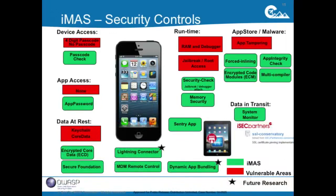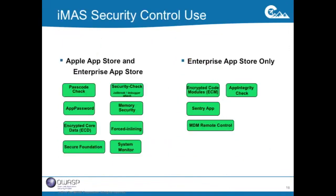And then, jumping over to the app tampering side, we have forced inlining. We've played with the compiler enough that we have a set of instructions that allow you to actually force the compiler to copy code. Compilers are always trying to optimize code and reduce the copies. With security, we want to copy code and make it difficult so that hackers have to patch many more places. So that's what forced inlining does. So let me just keep going here, in the interest of time.